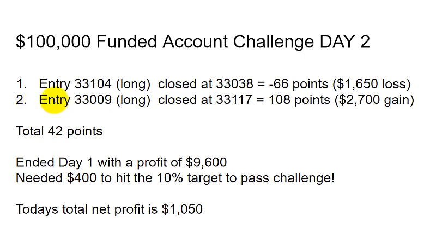And then I had to wait. I'm going to show you the trades here in just a moment, but I had to wait. And then I went long again with a perfect setup, and I earned 108 points. And that provided me with a $2,700 gain. So I was able to earn back the loss.